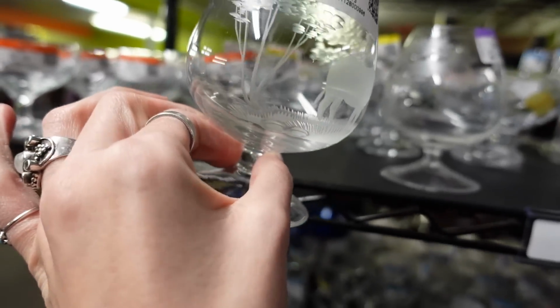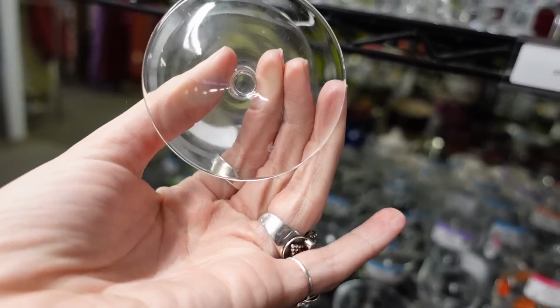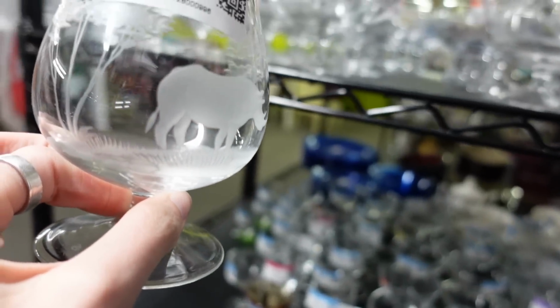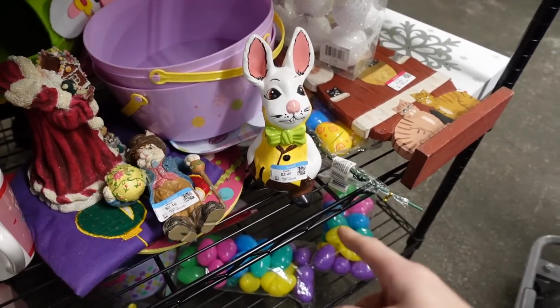This I liked because it had a rhinoceros on it. It was 99 cents, and I'm not familiar with it. It's not something I've seen before, but sometimes I pick stuff up just because I find it interesting. And for 99 cents, I'll grab it.